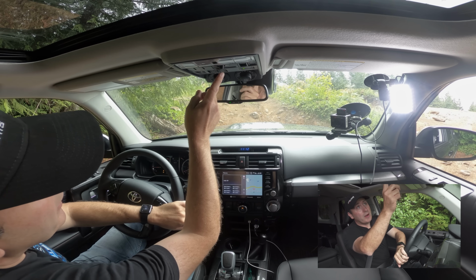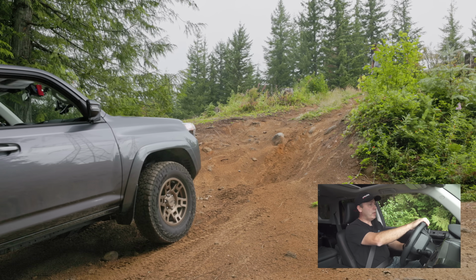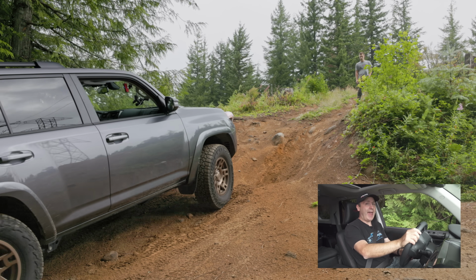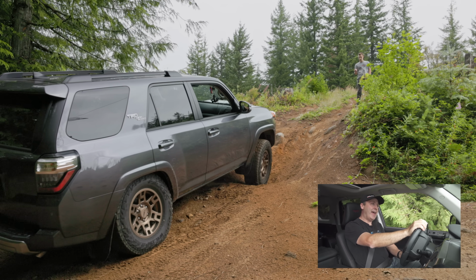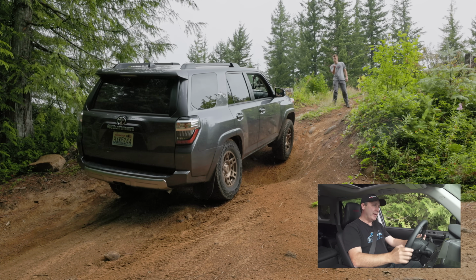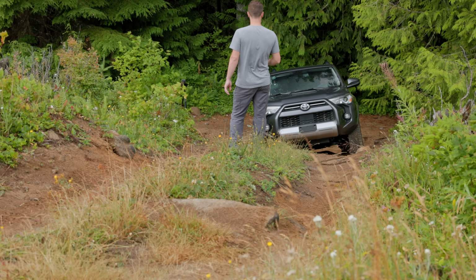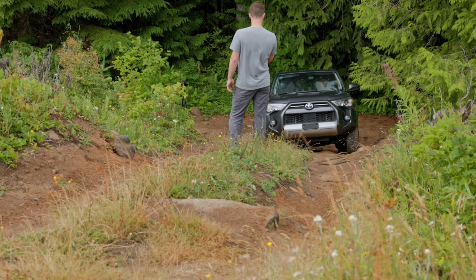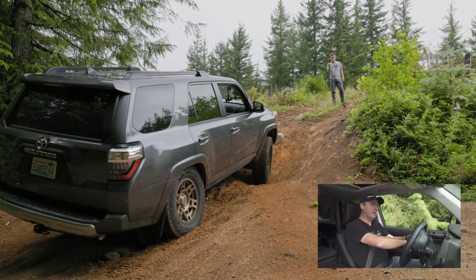So I'm going to go up here, hit the button there. I'm not going to turn on A-Track at all. This is strictly 4 low and the rear diff lock, which is exactly how we went up with the Bronco. Now clearance is an issue here. The Bronco has 11.5 inches of ground clearance with those 35s. The 4Runner here, 9.5 with 32s. I might have gained maybe half an inch because these wheels are 7-inch as opposed to 7.5s that are stock, so I get a little bit more ground clearance, but nothing significant.